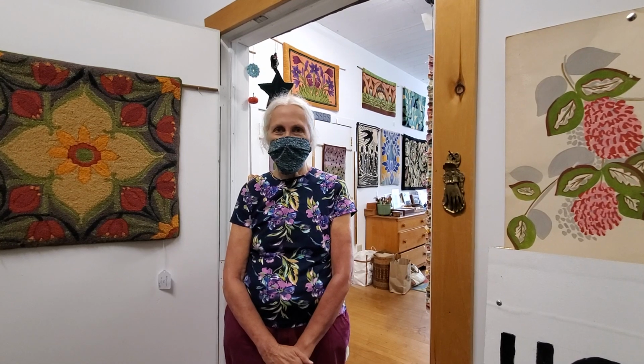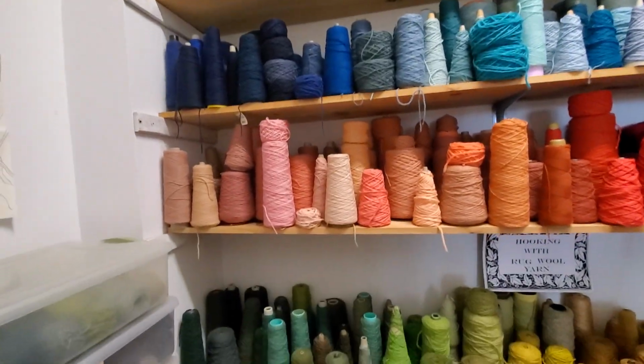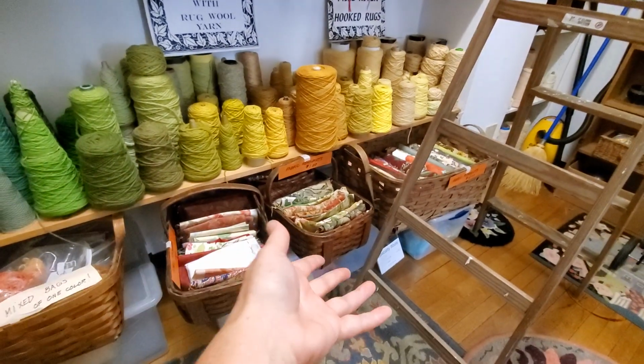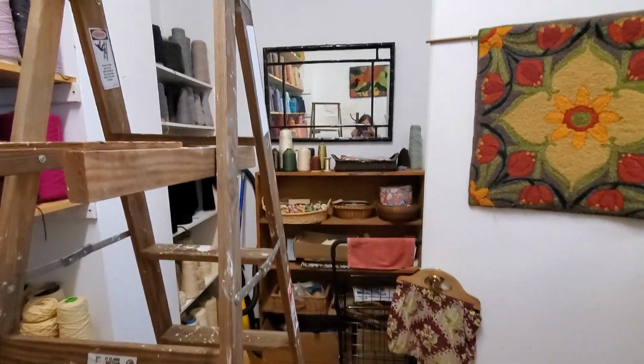You've got some old stuff, some new stuff, and gorgeous rugs for sale. So this is the rug wool here. Look at all these colors. Any color that you can think of or name. Beautiful. You've got some patterns and you've got some other fabrics here. This is like a treasure trove room back here.